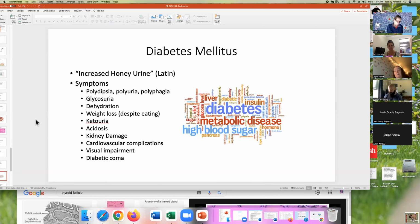I'm sure you've all heard about diabetes mellitus, and it means increased honey urine because the way that they used to diagnose this was to taste the urine, and if it tasted sweet, you were excreting a lot of glucose in your urine. You need to know these symptoms, and it's not just for this class. You need to know these symptoms forever, because I guarantee you 100% probability you will be dealing with patients. I don't care what aspect of nursing you go into, you will be dealing with patients who have diabetes.